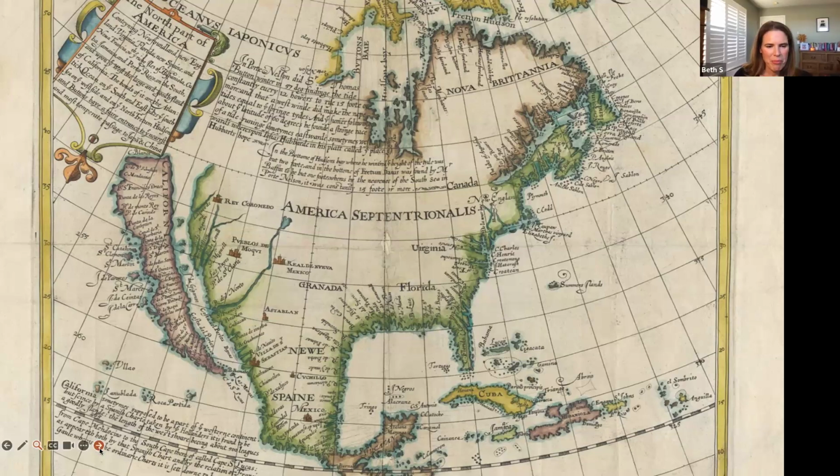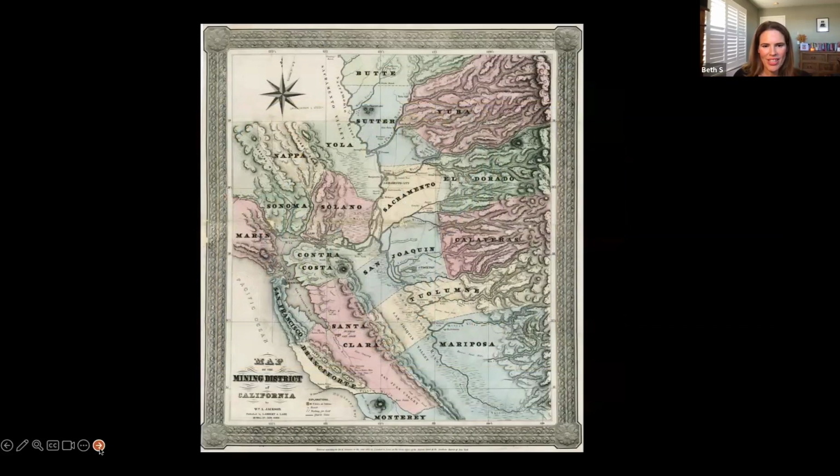All right, we're going to take a big turn now and look at the mining map. That was a big jump, wasn't it? It's a big jump in the folio.